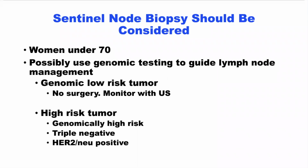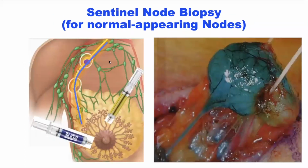However, if they have a high-risk tumor, such as a genomically high-risk tumor or triple negative or HER2 positive tumor, I recommend a sentinel biopsy for those patients, even if their lymph nodes look negative, because there's such a high risk of lymph node spread in these patients. This image shows a sentinel biopsy procedure. It is a procedure that we perform to determine if there's lymph node metastasis in a patient whose lymph nodes look normal by ultrasound and by exam.